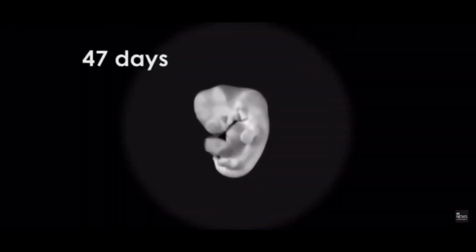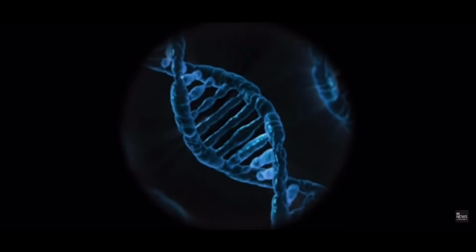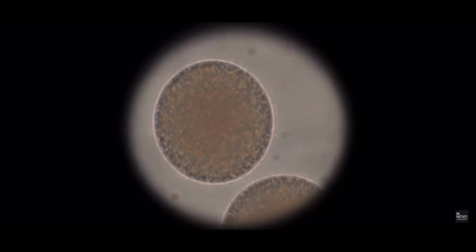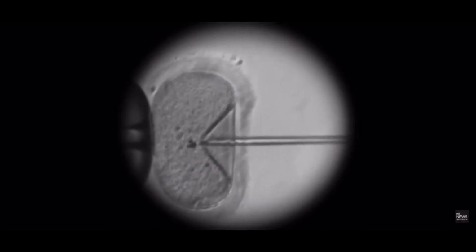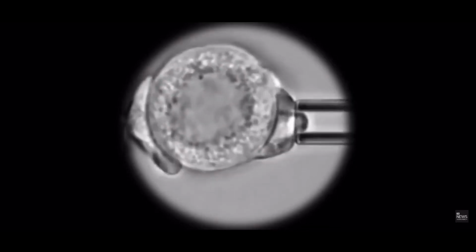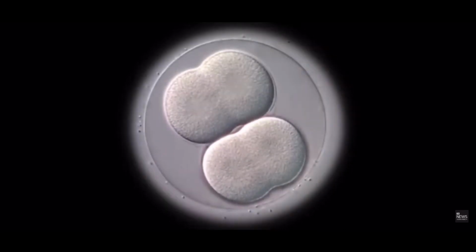This is a human embryo, and inside it is the blueprint for life. DNA. Half from its mother and half from its father. But imagine if science could intervene to add more DNA, or even remove it. Imagine we could prevent genetic disease, or eliminate certain traits by changing the blueprints inside the very earliest stage of human life.